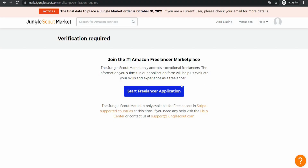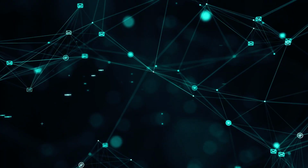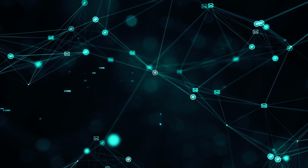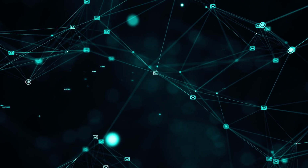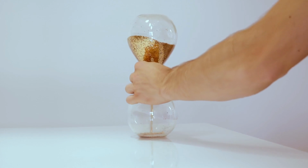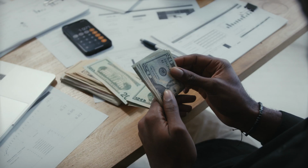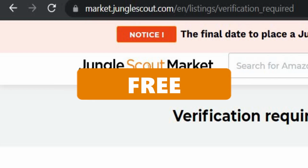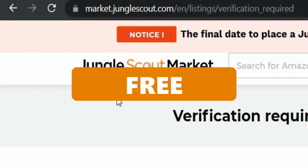Don't worry, you'll distribute your work that will be completed for you. I'm going to show you a website where it can do all the work, and that way you wouldn't have to spend many hours doing something. It can be done in a minute or two because the website will do it for you. After it's done, you will get paid. If you're starting to wonder if this involves any investment, joining the Jungle Scout Market is completely free.